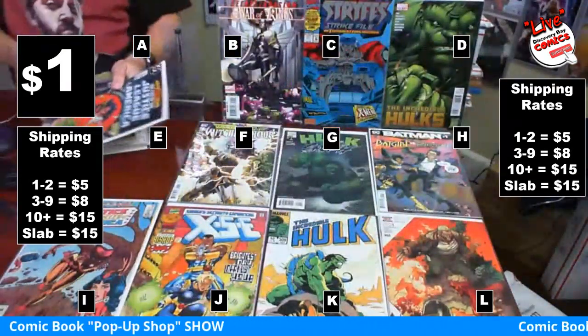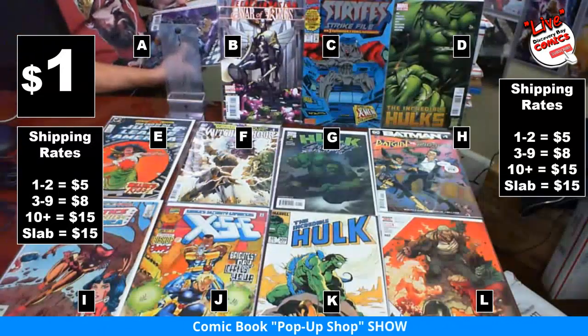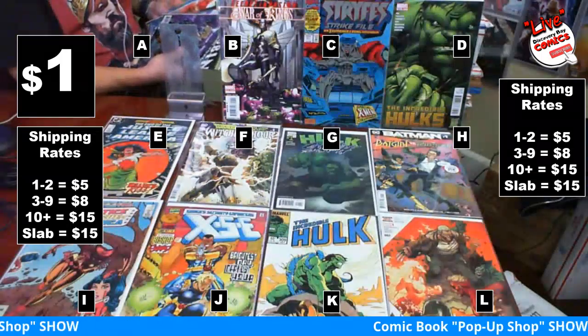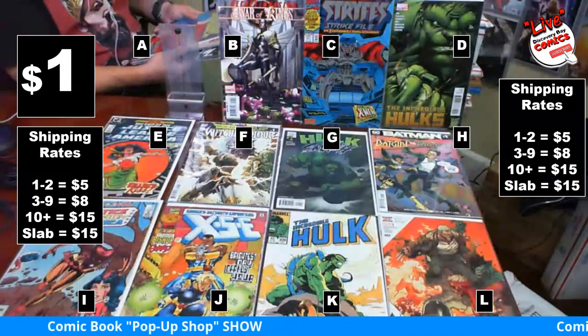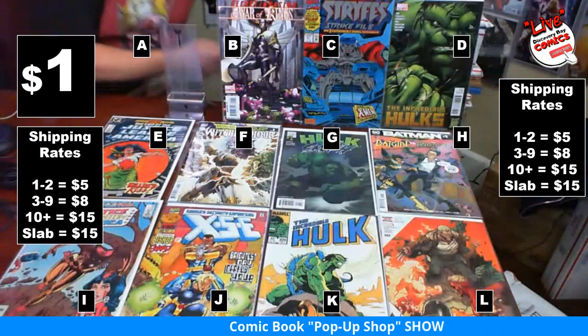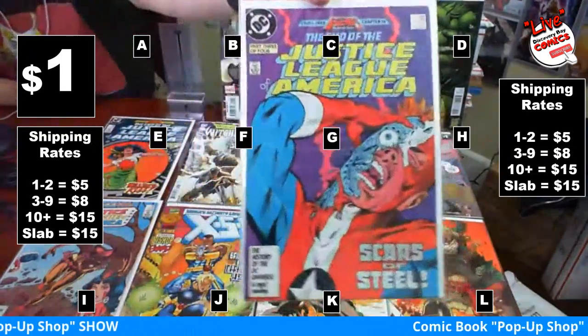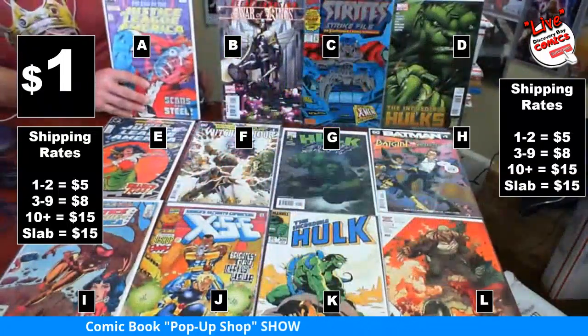Cool. Let's see what we'll do. The last dollar book for the day. What do you think, JV? Come on now. Pick something decent. Man, that is wicked looking. That looks to be the one, man. That's got to be the one. Look at this one. Justice League number 260. Definitely wicked looking.